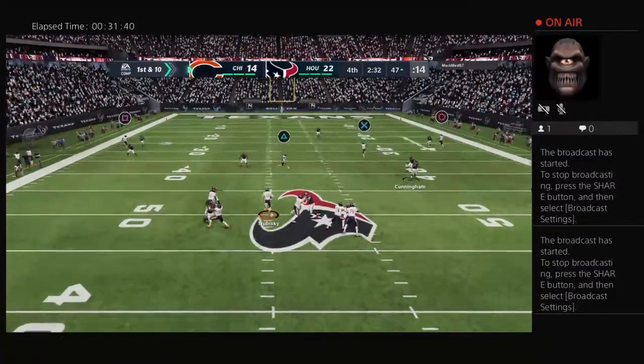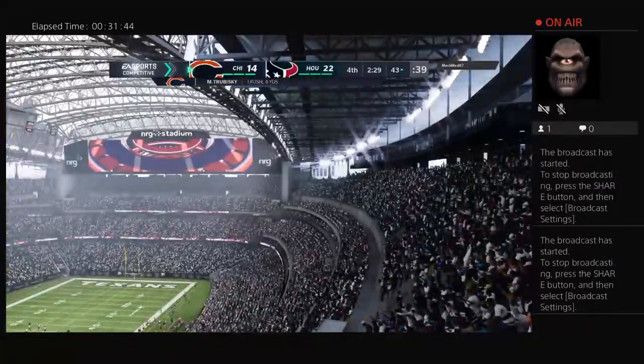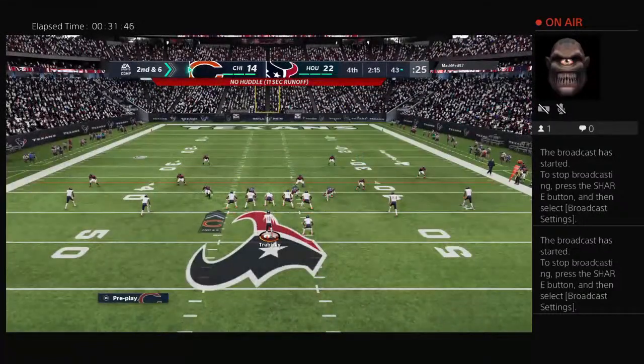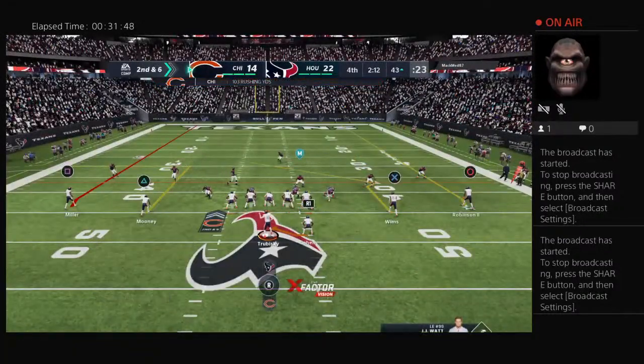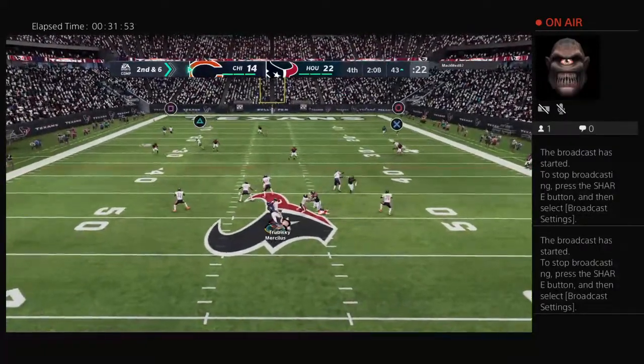Out of the gun, Trubisky. They'll wind up getting right about 4 there on the scramble, and it's 2nd down. They don't need to run another play here before the 2-minute warning. Let's see if they do it anyway.